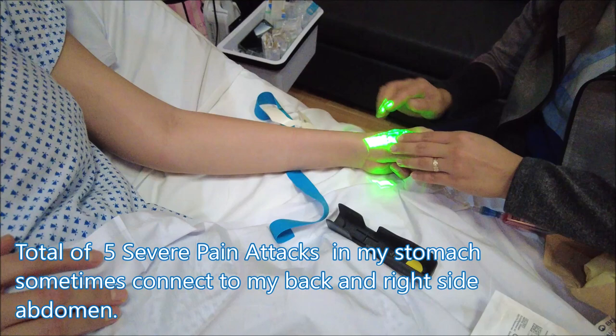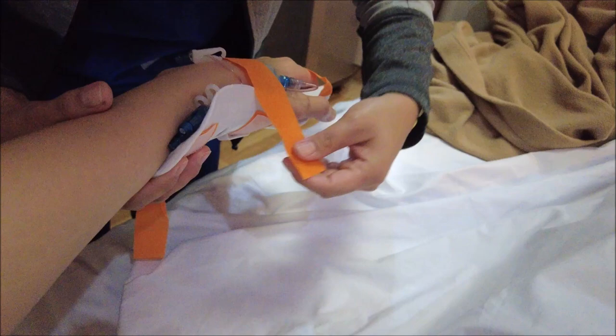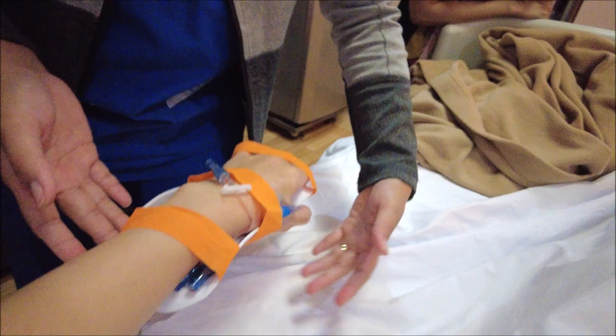And I decided to do it here at St. Luke's Hospital and found Dr. Azores. He is my surgeon for the removal of my gallbladder. Thank you. Salamat.